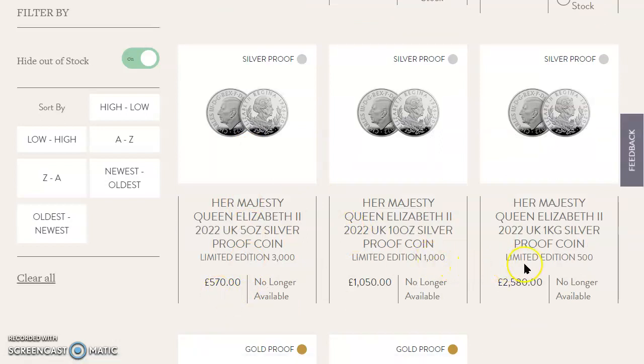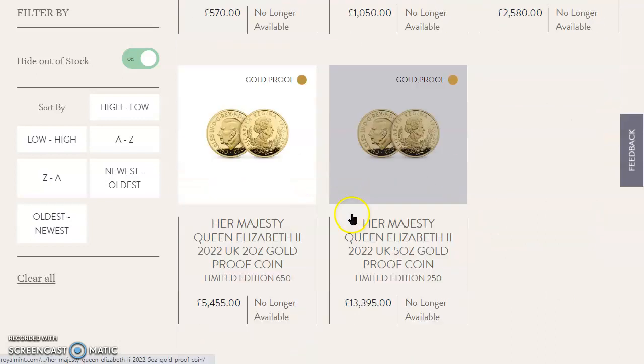Look at that. I think this would be amazing. Her Majesty has a 2022 United Kingdom 1 kilogram silver proof coin. What? Yeah, could you imagine? That'd be cool to hold in your hand. And then obviously, look at this.